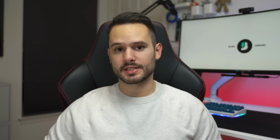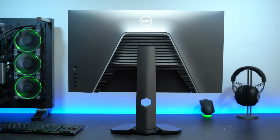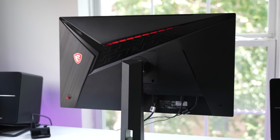All right, now we're going to go back to the 16:9 monitors, and we're going to be going over the 1440p 144Hz segment. The monitors that I think are the best in this segment are the BenQ Mobius EX2710Q, the Dell S2721DGF, the LG 27GP850, and the MSI MAG274QRF-QD. MSI, if you need somebody to help you with coming up with better model numbers, I'm your guy.